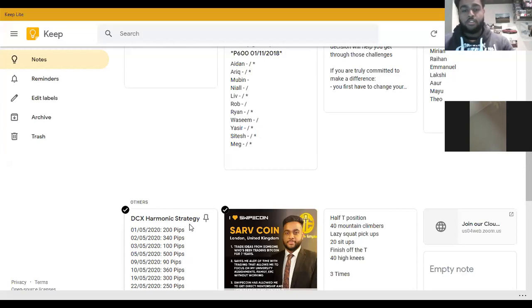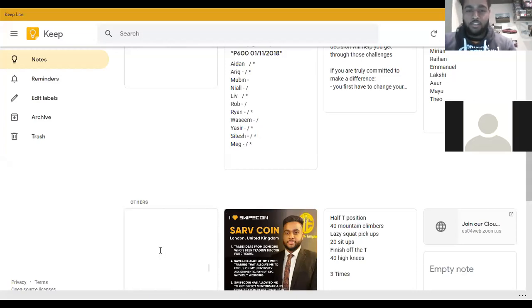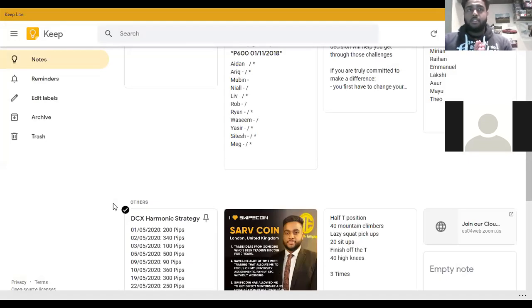But what I'm about to go through today, to be honest, I haven't seen, me personally, I don't know any educator on GoLive that goes through this, which is the DCX Harmonic scanner, right? We have the Forex Harmonic scanner, which has loads of educators, but I personally don't know any educator that goes through the crypto Harmonic scanner. There may be some, and if you guys in the call know of anyone that does this, then by all means drop it in the chat box. I'm more than happy to watch them and learn from them, right? I'll say that at the end of the call.